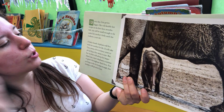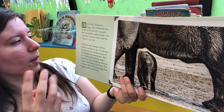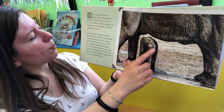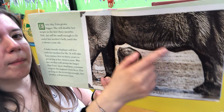So Liza grows bigger and bigger. Liza will double in size in the first 3 months. She will be small enough to fit under her mother's belly for another year. So she has about 1 more year until she can no longer fit under her mother's belly.